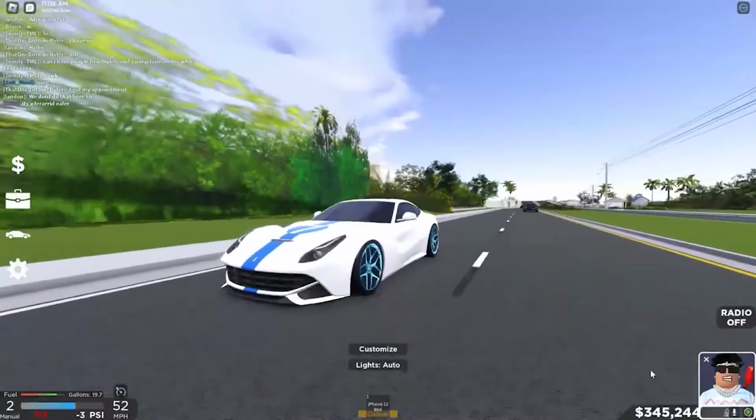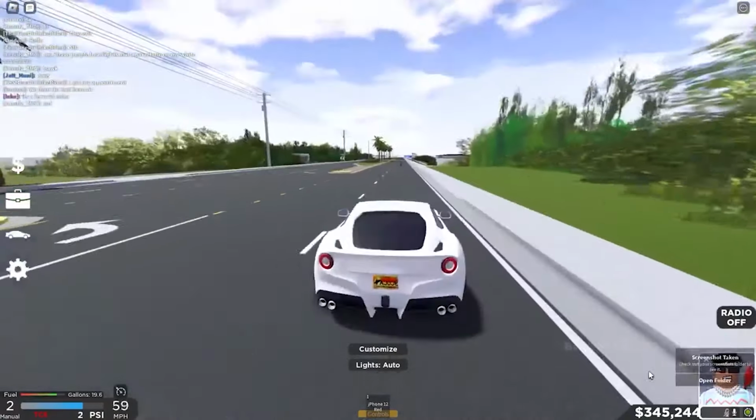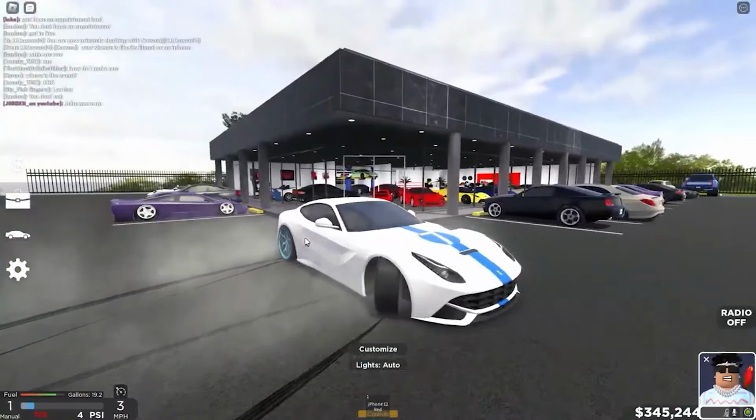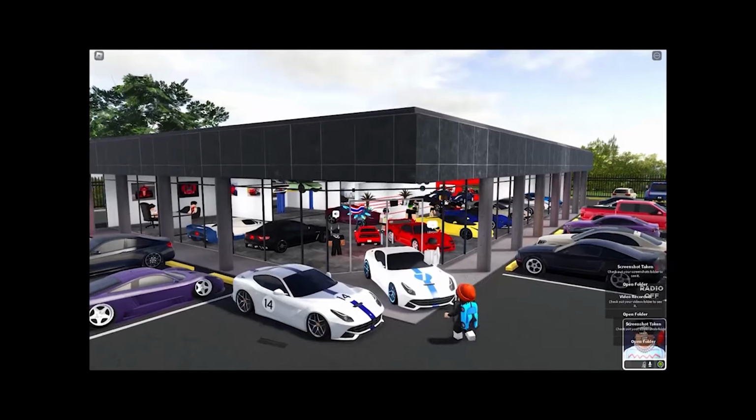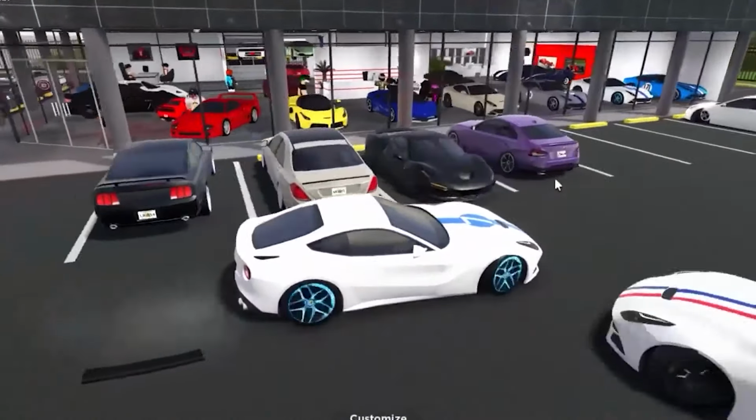Yo, this thing looks crazy. I gotta go get photos of it, bro. Hold on, let me get a nice photo of this now. We like that. Look at this, bro. Oh, just started Roblox recording. Don't mind me. Like, look at everybody right here, too. Oh, God. Y'all think I could rob it?